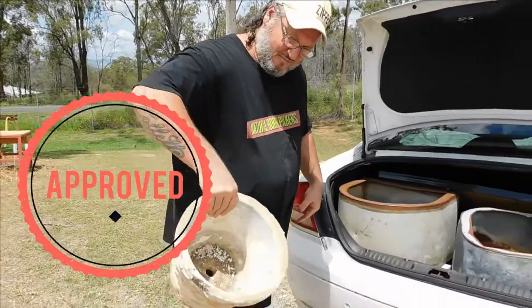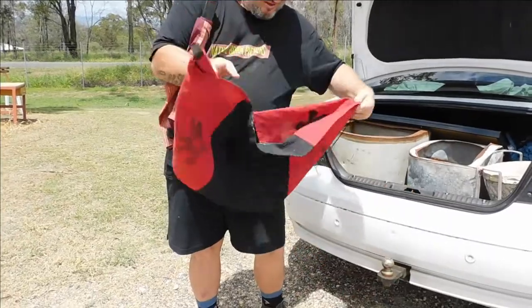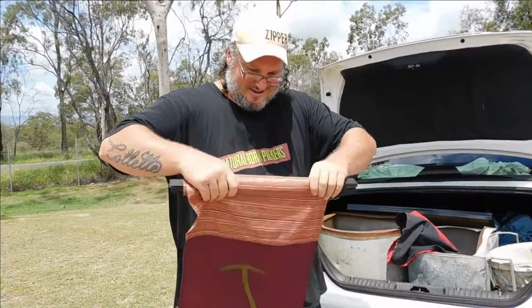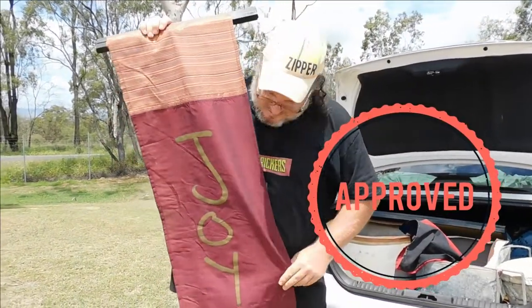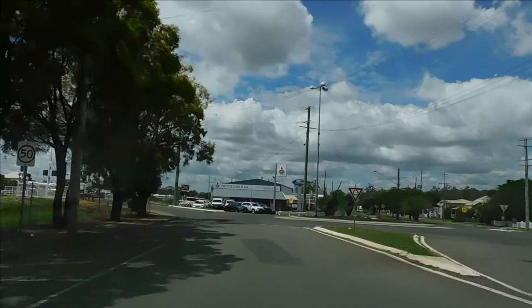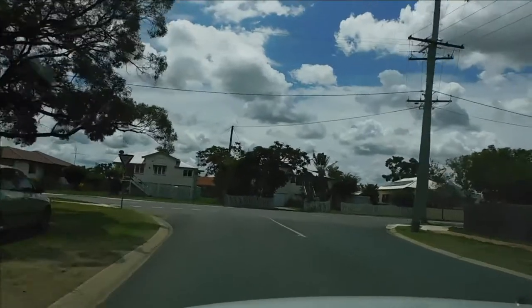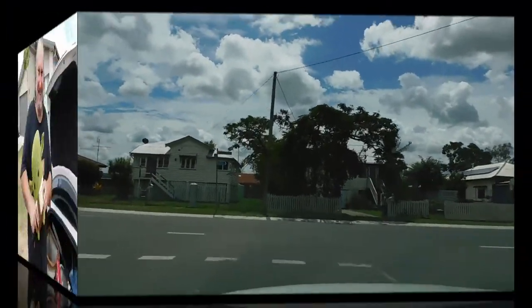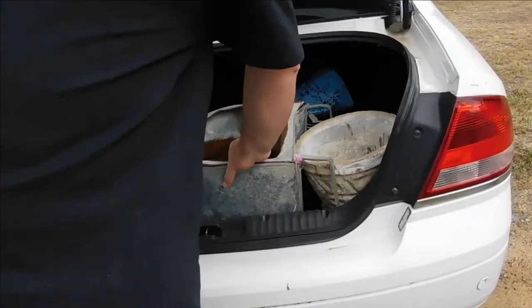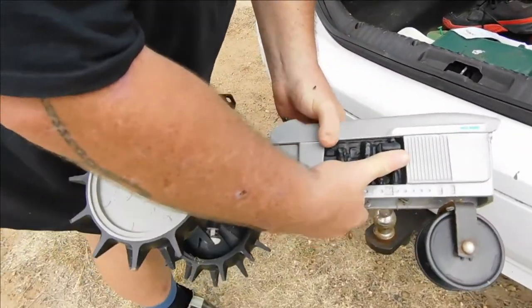Big old concrete pot. Tranquility. Junk. Love it, we do. The Holman tractor.